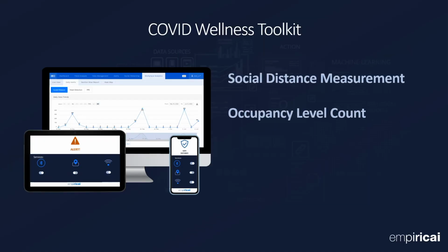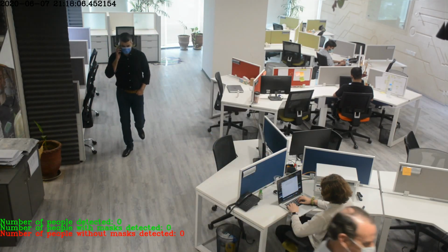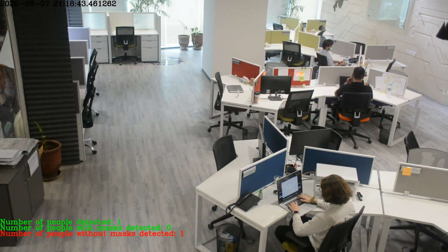Empiric's COVID toolkit can help accelerate an organization's ability to implement new workplace safety standards while empowering employees as part of the new normal business operations.